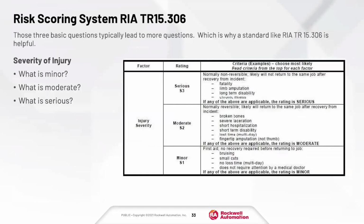So the other thing we get to is, well, what exactly is this serious, moderate, minor? In the standards, they do specifically give examples. So minor: bruising, small cuts, no loss of time. I always love this one, moderate: fingertip amputation, but not a thumb. A thumb amputation is serious. Apparently, thumbs are much more valuable than a finger.